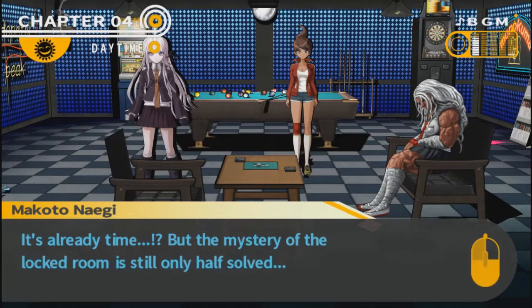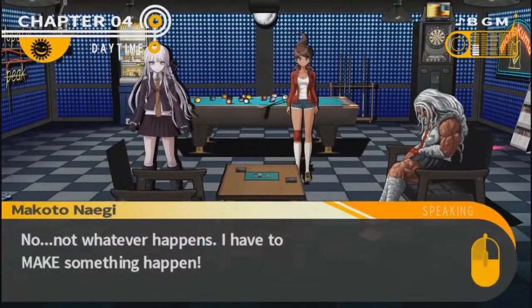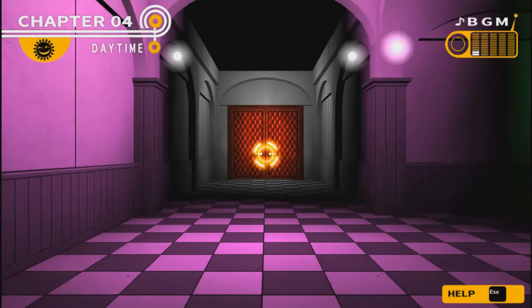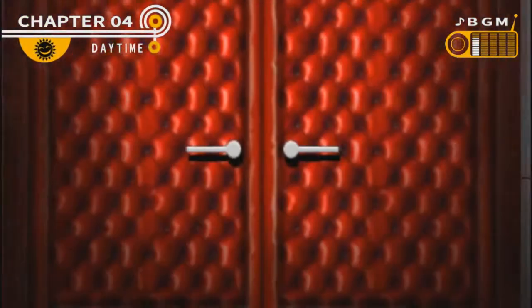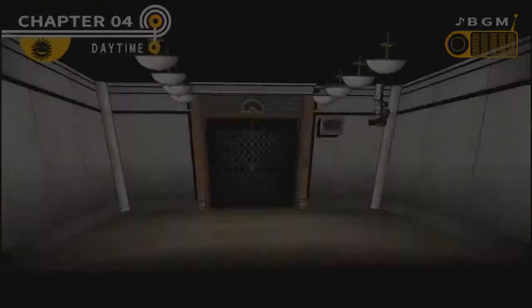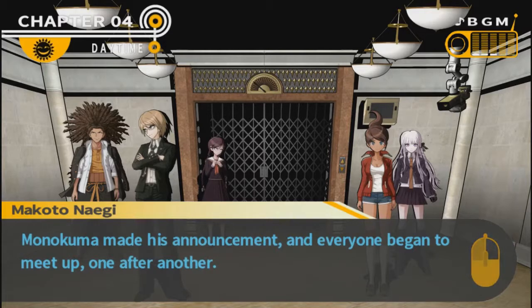It's already time, but the mystery of the locked room is still only half solved. At this point, whatever happens will have to happen in the class trial. No, what happens? I have to make something happen! Something to drink, sorry. Monokuma made his announcement and everyone began to meet up.